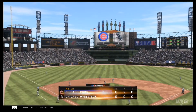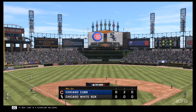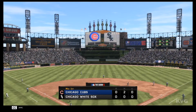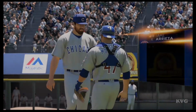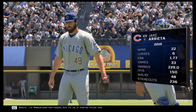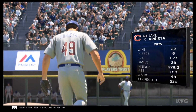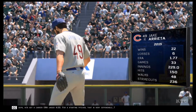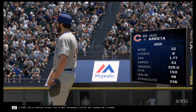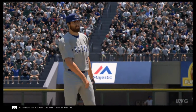One left for the Cubs. Now it's the White Sox turn in a scoreless ball game. Jake Arrieta, the Missouri-born right-hander, gets the job of starting pitcher here. What's your take on him, EK? Well, guys, he's got a career ERA under 4. For a starting pitcher, that is very dependable. They're just looking for a consistent start here in this one.